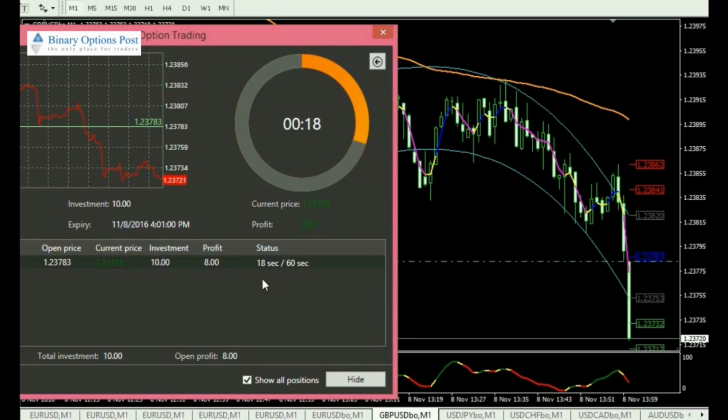Alright, that is the strategy. Just keep trading and learning. You can always try the strategy on a demo account. If it works for you, that's awesome.